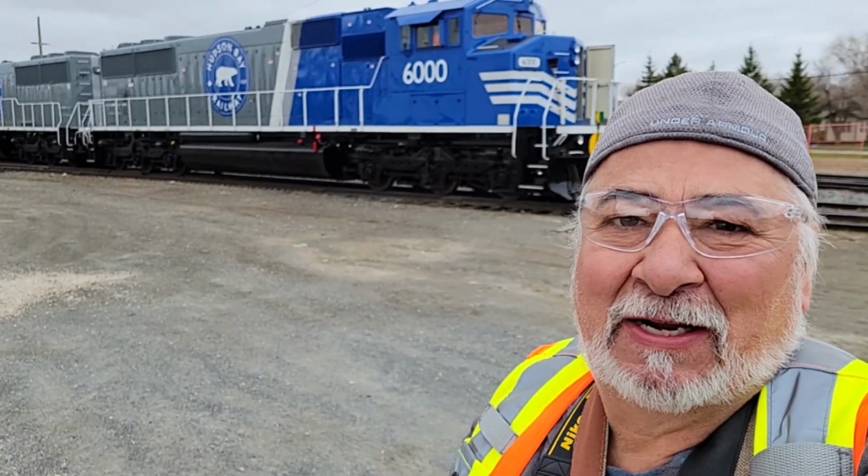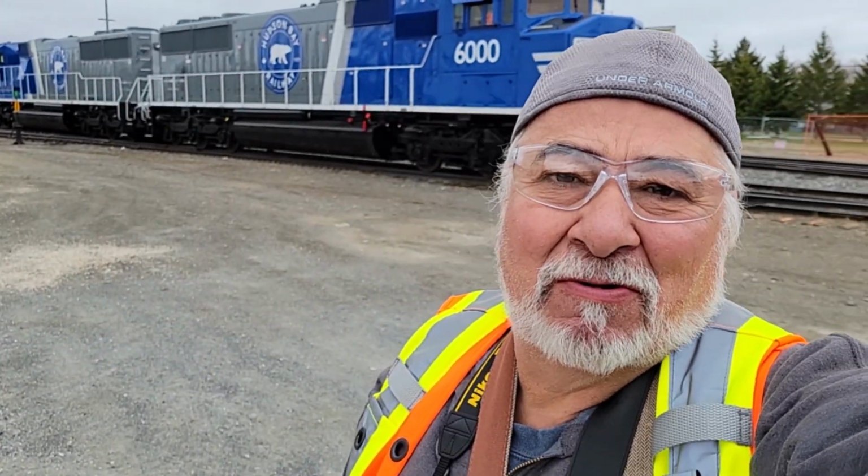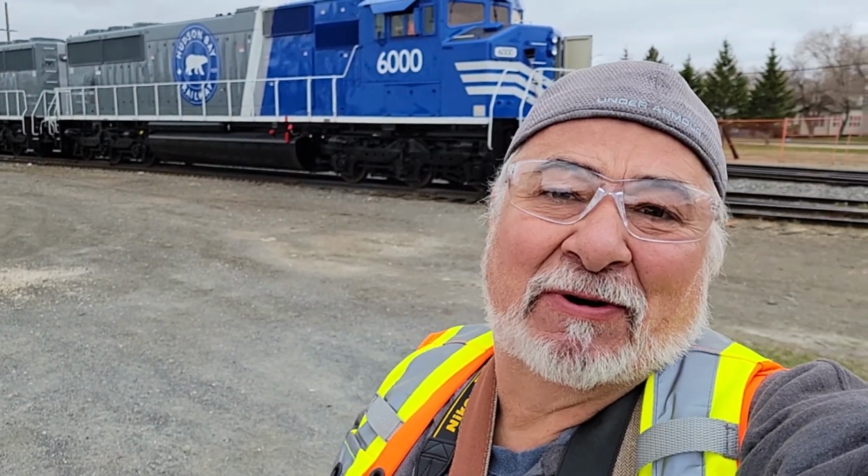Oh, we're getting a little bit of snow again, but we've been invited out to take some photography of the unveiling of HBR's new engines. These are only two of them. A lot of their crew and their dinner and the unveiling announcement. Very important to our community and all the northern communities here, this rail service.